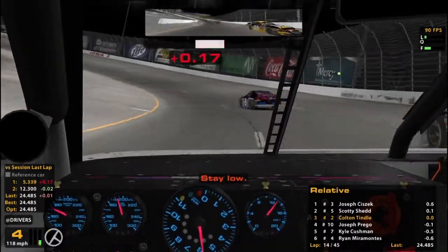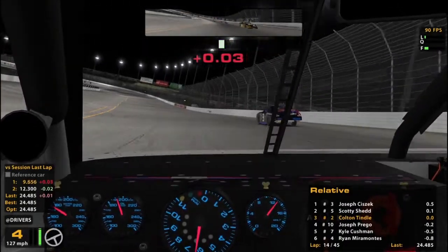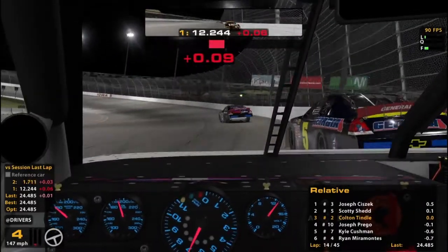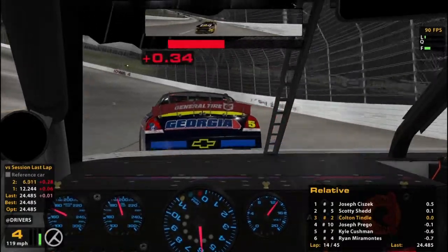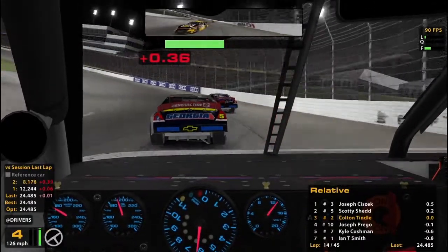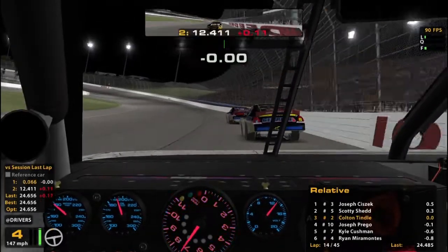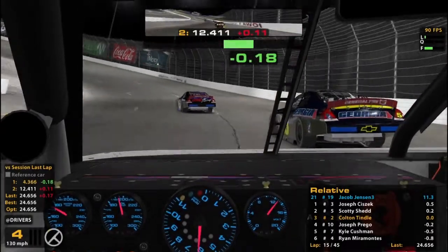Hot dang! Didn't work. Welcome to Iowa, where passing is not an option. Just kidding, I'm just not skilled enough. It is an option, but the slide job did not work there. You've just done 24.7.